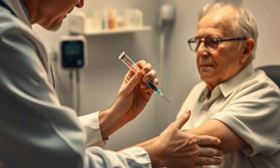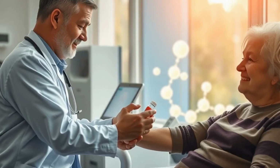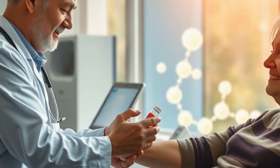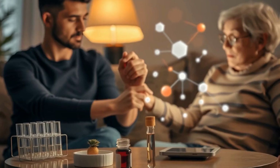Instead of waiting until someone's memory is already severely damaged, doctors could catch the disease early when treatments might actually work better. Imagine catching Alzheimer's like we catch high blood pressure now. Early, simple, and treatable.